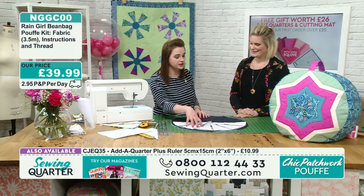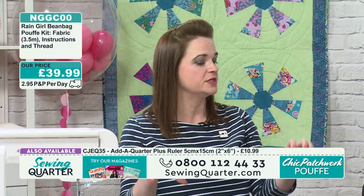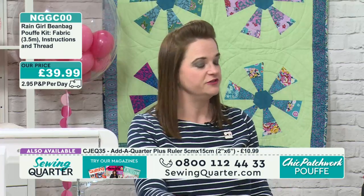Cut your strips for your foundation paper piecing first, because it's not a big strip. Cut those off your width of fabric first, and then leave the rest until after you've done your top.